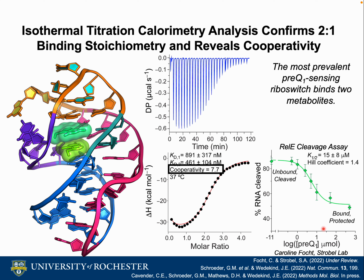And so with this in mind, I decided to change gears and ask, how does this unusual mode of metabolite recognition lead to gene regulation? Does binding two metabolites make this riboswitch a more effective switch? And are both binding events actually necessary for regulation?